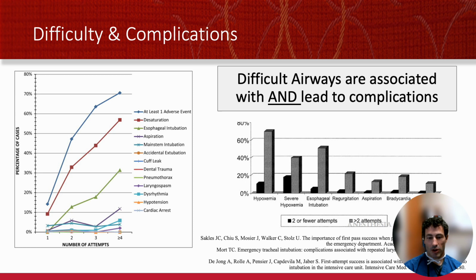And it's important to remember not only do bad things happen often, but as things are going wrong, things tend to spiral out of control. And this goes both the procedural to the physiologic route, right? You're having trouble intubating, and then they get desat, and then they get hypercarbic, and then their blood pressure drops, and then they get to the peri-arrest window. But it also happens in the other direction, where the physiology challenges make it harder to put the tube in.